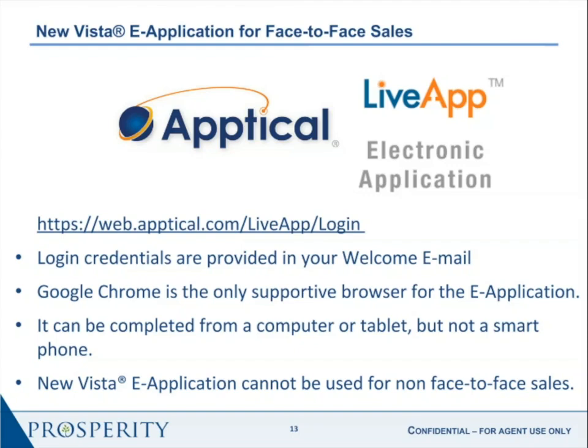Otherwise, you're going to experience some hiccups and some errors, and that usually is what is required to get around those. So just make sure you're using Google Chrome and that your iPad or tablet has been fully updated with the latest versions of software, because that can also cause some technical difficulties along the way. So just make sure everything's up to date. Just want to point out here that this is not supported from your smartphone. So you have to have a good full-size tablet, or a laptop computer is absolutely fine as well.